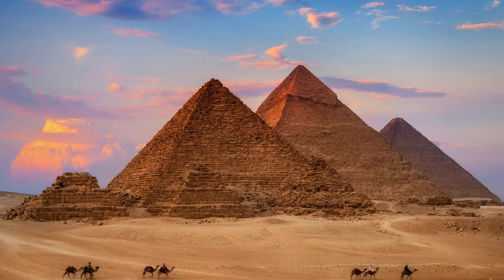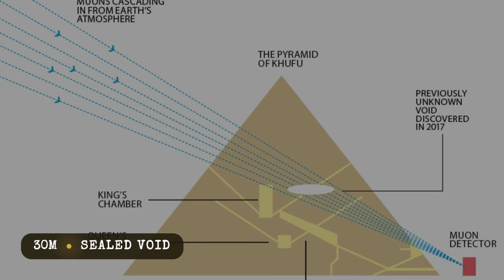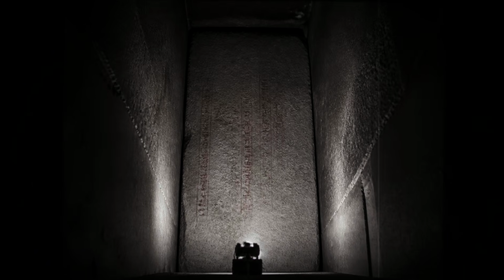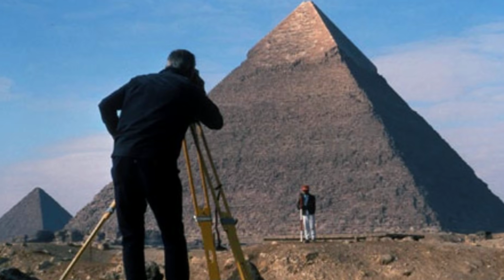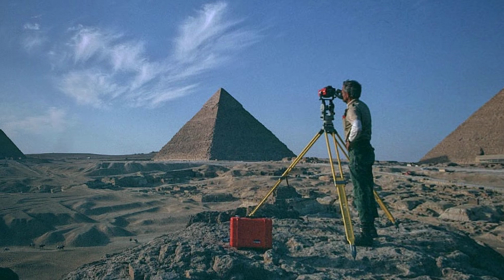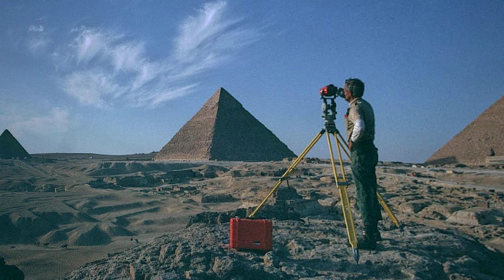What we have to confront is what the pyramid itself is telling us. The Great Pyramid contains a sealed void 30 meters long with an angled ceiling. It contains shafts with marked doors behind which sit carved floor diagrams that have been classified for over 20 years. It sits on a plateau where radar has detected regular underground chambers that no one has been permitted to enter. And it was built to tolerances, alignment to true north within 1/20th of a degree, base levels accurate to 2 centimeters across 230 meters, that a modern engineer with laser equipment would consider a significant achievement.